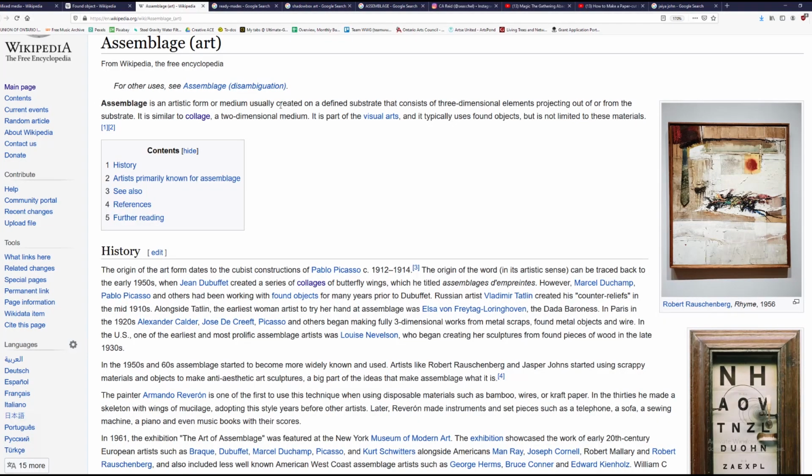So it says on here, quote, "Assemblage is an artistic form or medium usually created on a defined substrate." A substrate is just the thing that we're putting it on, like the book as substrate that we talked about in the previous video. It just means that this is the surface that we're going to be working on. "So it's a medium usually created on a defined substrate that consists of three-dimensional elements projecting out of or from the substrate. It is similar to collage, a two-dimensional medium. It is part of visual arts and typically uses found objects, but is not limited to these materials."